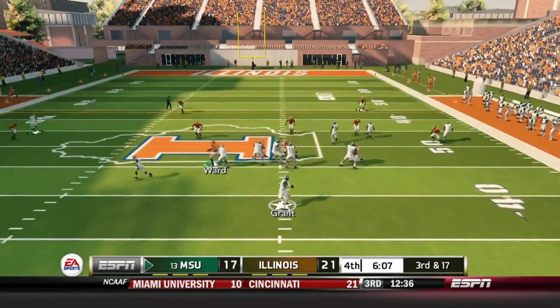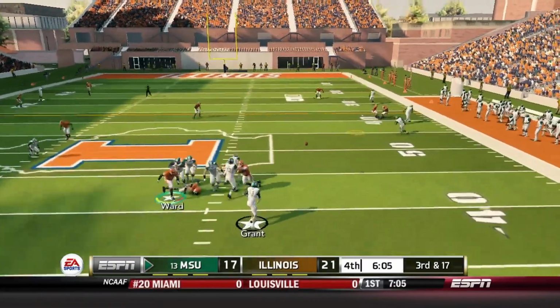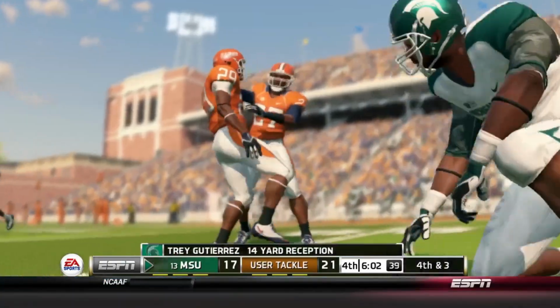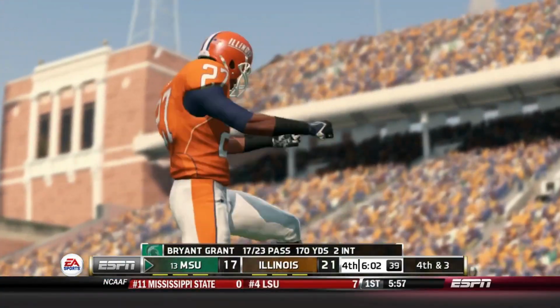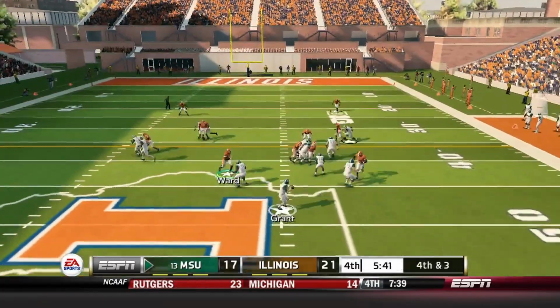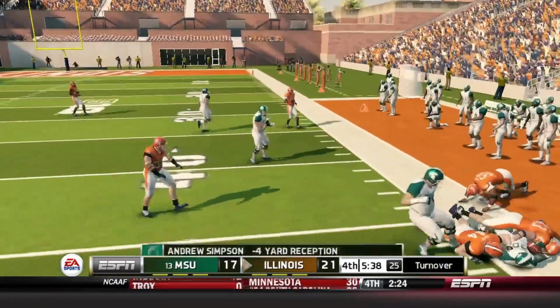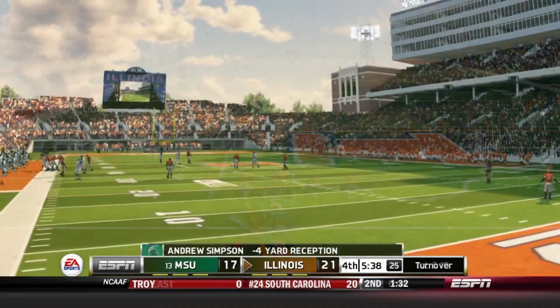3rd and 17. Here's Grant. Here he goes. Pass to his wideout for 14 yards. And it'll be 4th down. They're going for it on 4th down. Grant, pressure was coming and they're not going to get it as they're going to turn it over on downs.